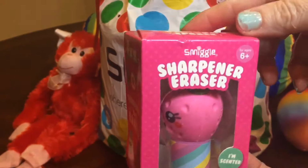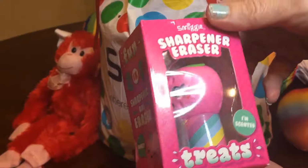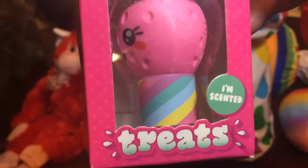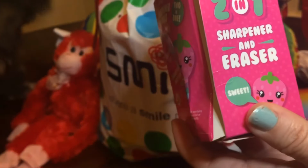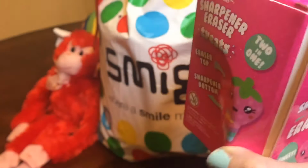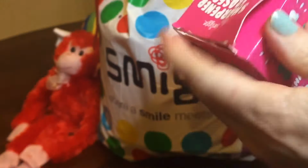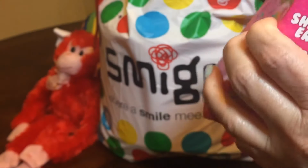Whoa, what is this? This says Smiggle Sharpener Eraser. It says it's scented, so it has a scent. And I want to take a look at this. Fun 2-in-1 sharpener and eraser. And it says sweet. So let's open this up and take a look at the eraser sharpener.